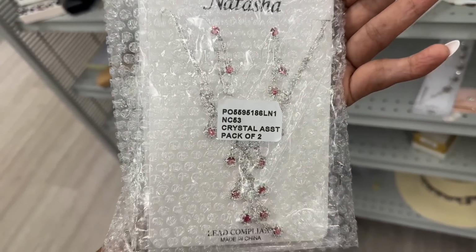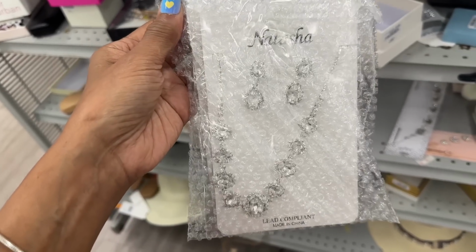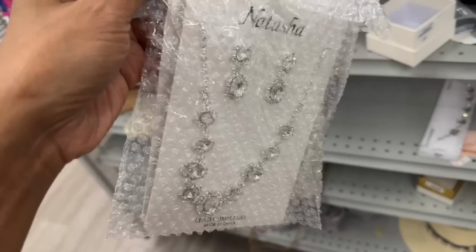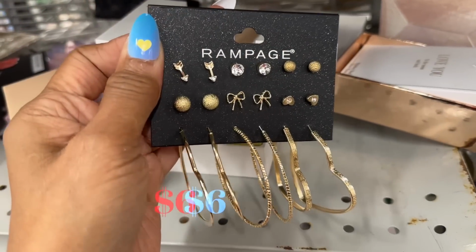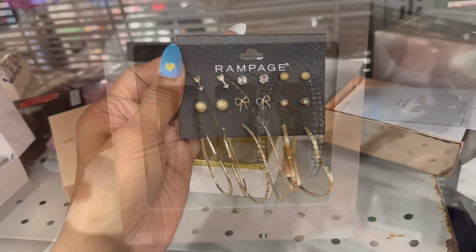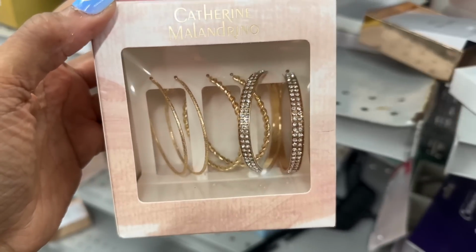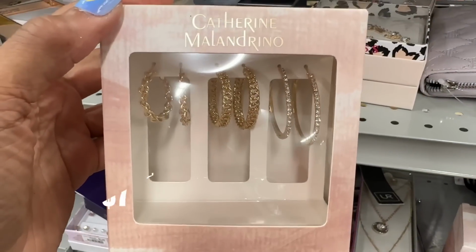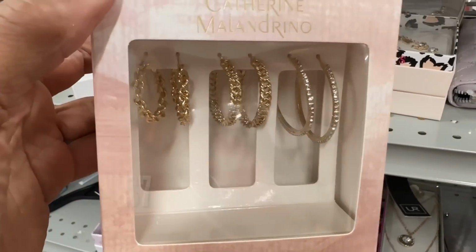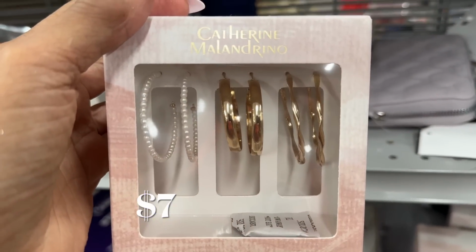This is by Natasha. It's a pack of two. This is pretty, right? And this is the next set. Doesn't have a price though, but these are pretty. Look at these cute earrings. And they are $6. Oh, these are $7. These are some large hoops. So these are also $7. Wow. $7.